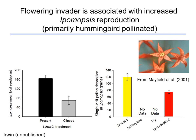The reason we think we're seeing this opposite pattern is that Ipomopsis also experiences nectar robbing by bumblebees, which are bees that steal nectar from flowers without pollinating. Where it co-occurs with Linaria, the invasive plant lures away these nectar robbers, and as a consequence, Ipomopsis is getting higher visitation rates in the presence of the invader. So that's this bizarre case where you see a positive effect of the invader on a native plant. But it goes to show that not all native plants are going to respond in the same way to the same invader.